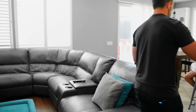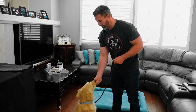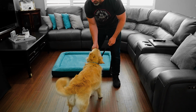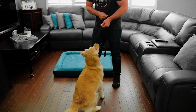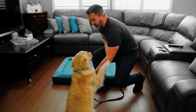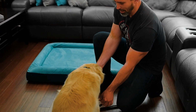I'm gonna grab some more treats. Getting very nice progress with her and she's super happy. Golden retrievers are some of my favorite dogs. I love them. Yes, very nice. And they're very smart. Yes, excellent. So here's some pressure downward. So this is gonna be the more difficult one, and now I'm gonna lure her down.